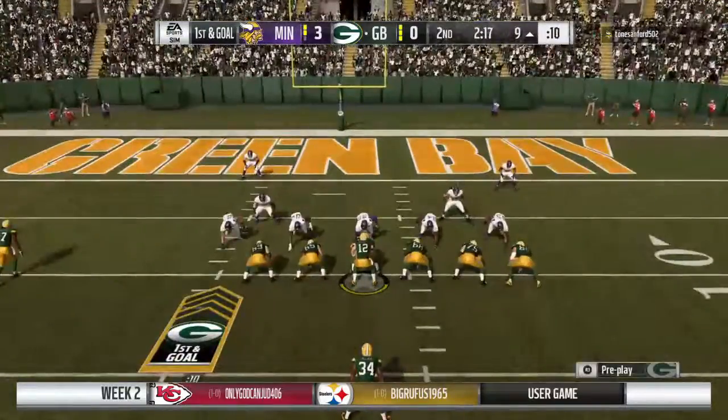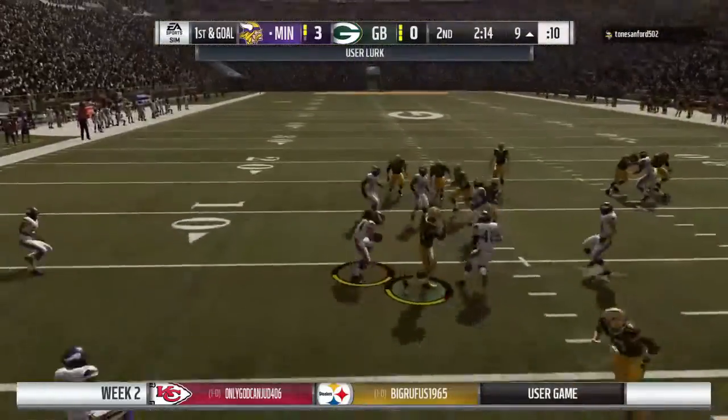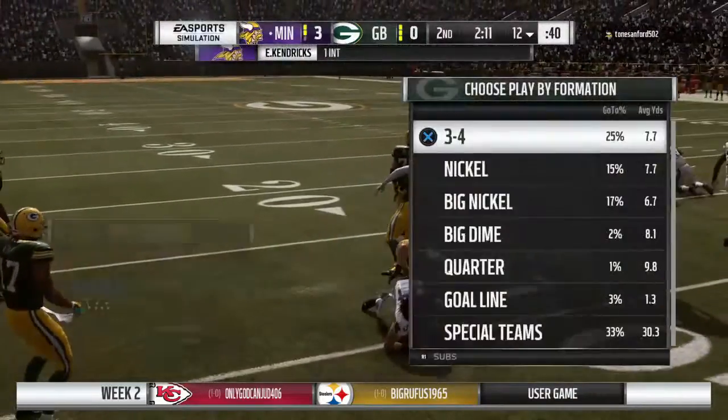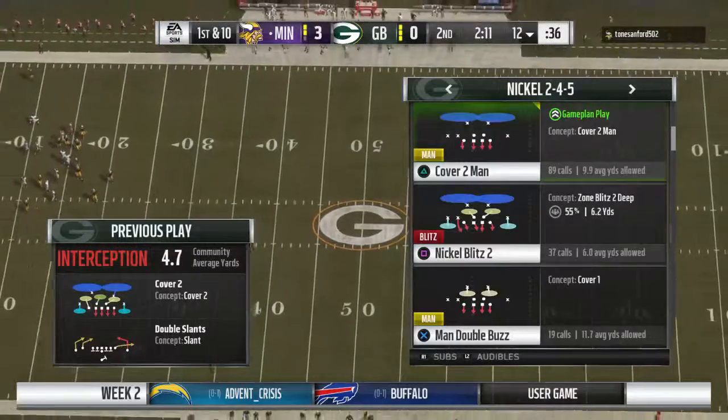258. Rodgers going to throw into a double team, and it's intercepted. Picked off by the linebacker, Eric Kendricks. And to the 12. That's where it stops. The return is halted at the 12-yard line.